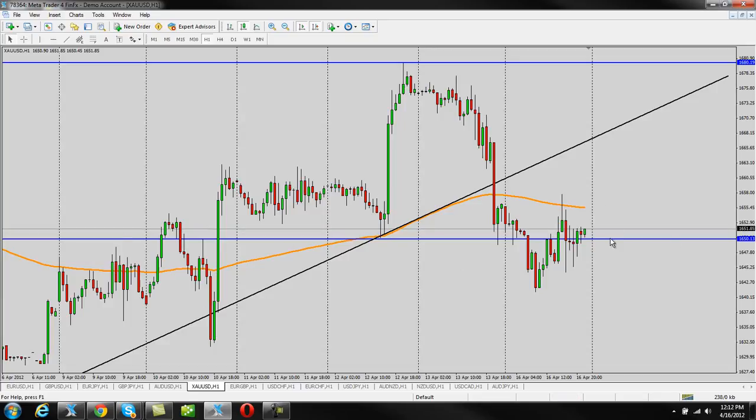your eyes peeled for some of these breakouts on all of these pairs, and we should see some good movements. But I think the Aussie dollar might be one of our better opportunities in the coming hours. But remember, we do have the meeting minutes for Australia this afternoon.